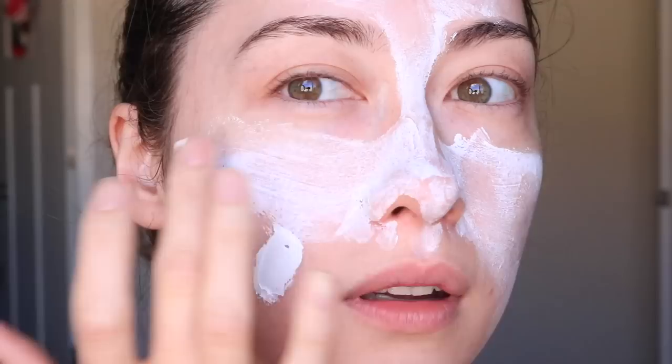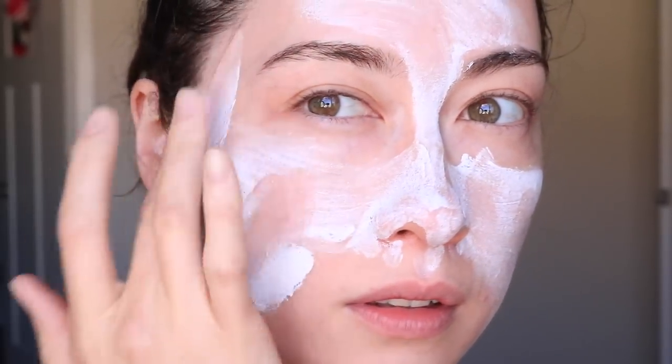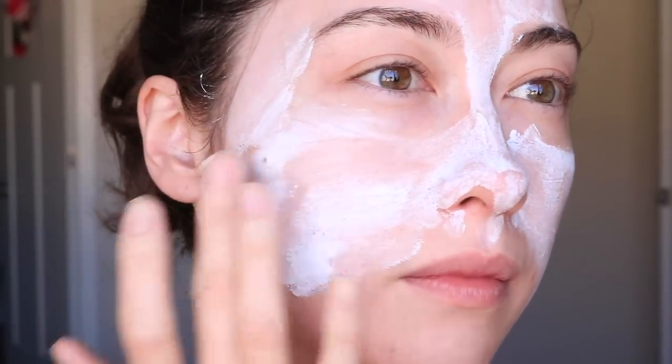I just leave it on my face. It says for 20 minutes, but I usually leave it on for a lot longer because it feels so nice. It doesn't dry out your skin. After you wash it off, your skin will feel so, so soft, so clean, and almost plump.